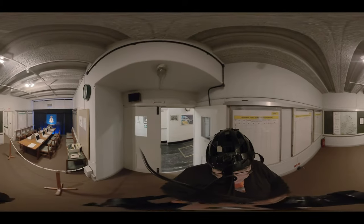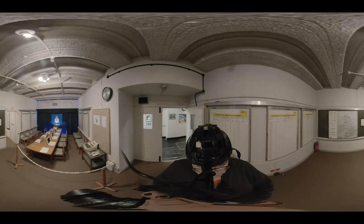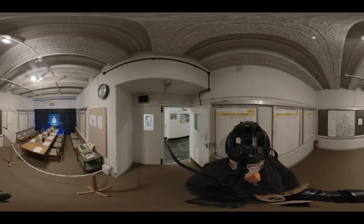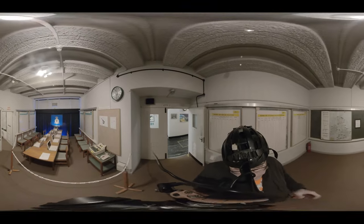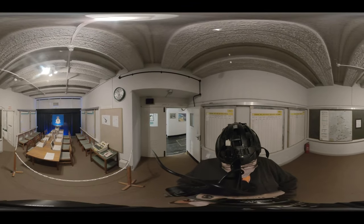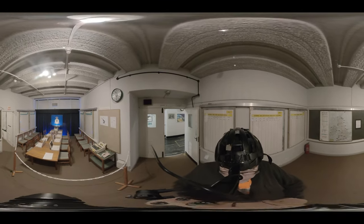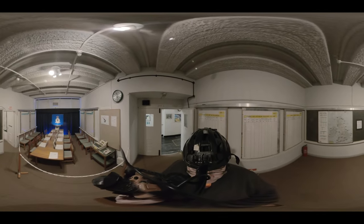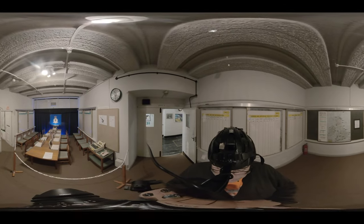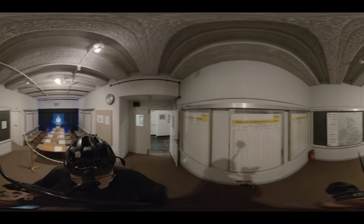Wow, here we go. So, I would say basic utilitarian, but not exactly modern. The MOD don't seem to want to spend the money to really jazz things up. It's not like the United States where this would all be sort of mad custom stuff. Even the lighting is very, very British. Let's just put it like that. Very British. Let's reuse these seats, we don't want to get rid of them, we've got some value.